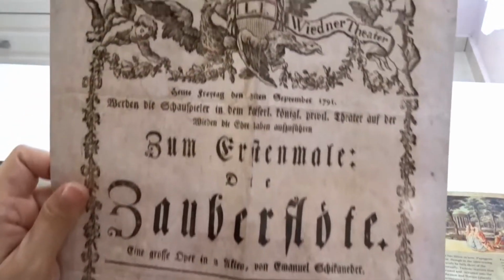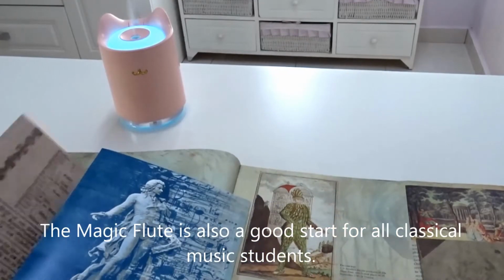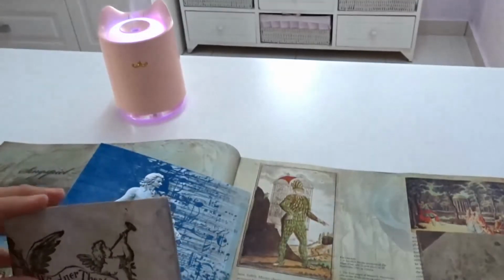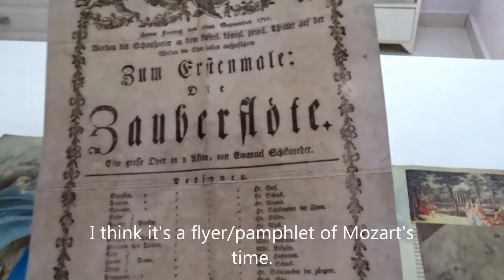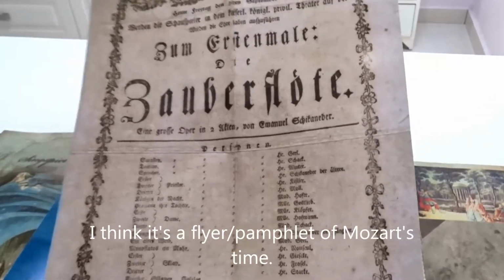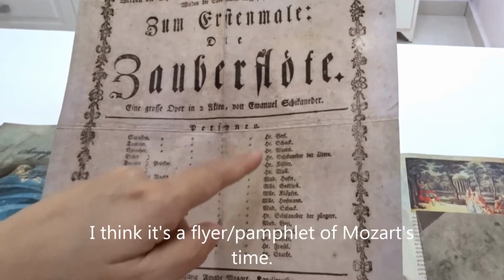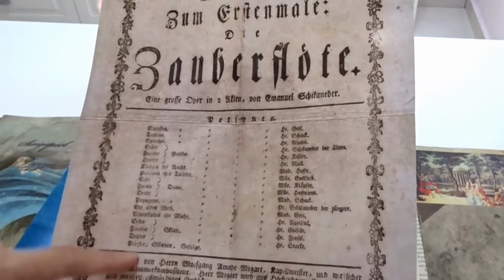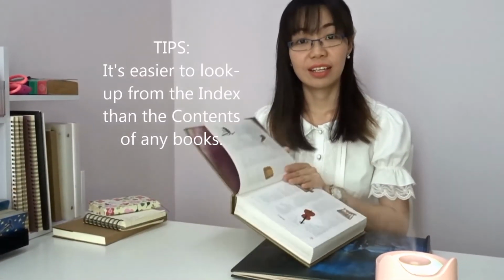So, what is this? Oh yeah. See what it says. It's a premiere handbill. Premiere of his Magic Flute. It's a handbill. I guess it's some sort of a poster. And these are like the names of the actors and the characters. Actors and actresses and the characters.